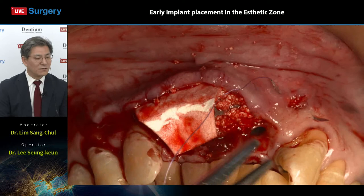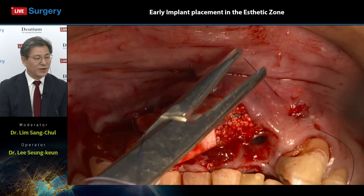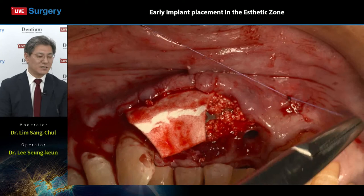Okay, so when we have soft tissue tearing, as you can see, when we make a releasing incision separating the periosteum from the upper flap, we get a perforation like this. Everyone has this situation, so don't worry about it.